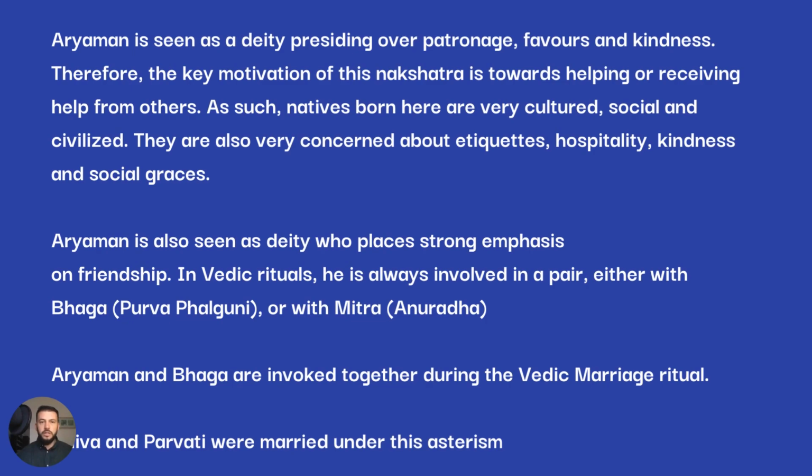Aryaman is also seen as a deity who places strong emphasis on friendship. In Vedic rituals, he is always involved in a pair, either with Bhaga, Purva Phalguni, or Mitra, which is in Anuradha. And we will see also there's a special yoga being formed if people also have positions in Anuradha. Aryaman and Bhaga are invoked together during the Vedic marriage rituals. And also Shiva and Parvati were married under this asterism.